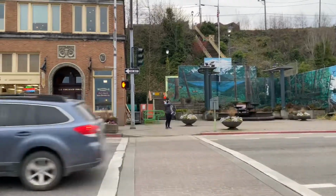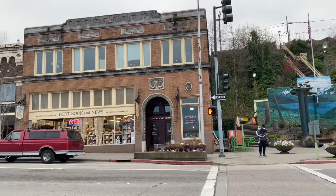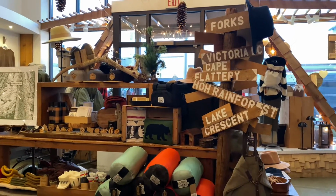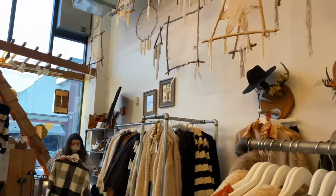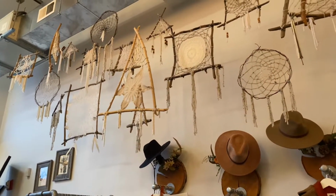This is another part of the downtown area. You see, this bookstore is really cute. They have a grocery store down there as well as little shops like this one where we picked up a really adorable flannel and a hat, some little souvenirs and a postcard. I like the shop. The people were really friendly in Port Angeles.